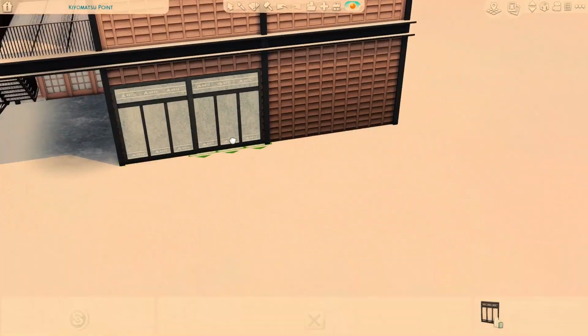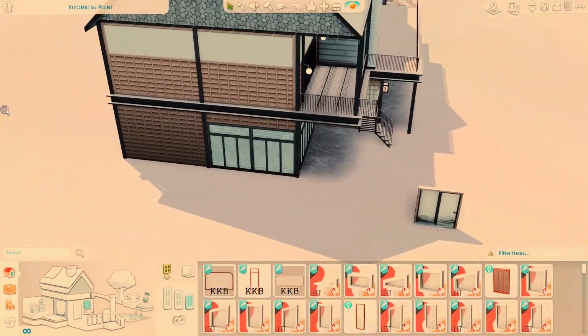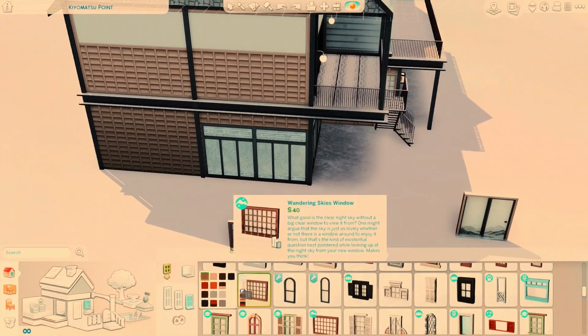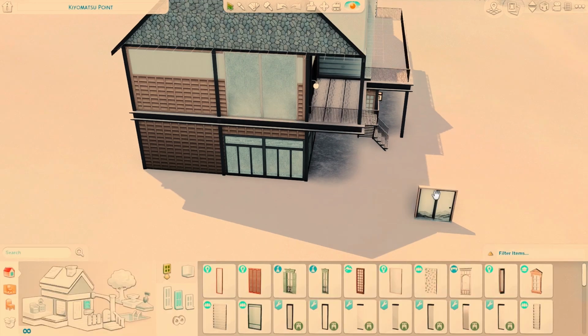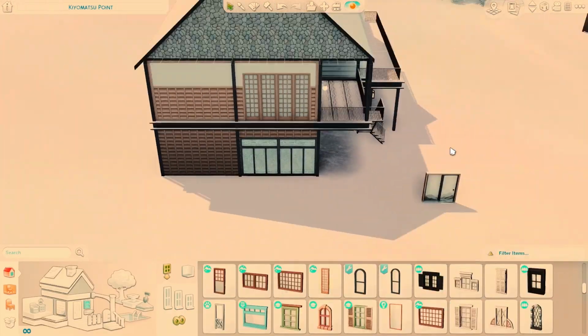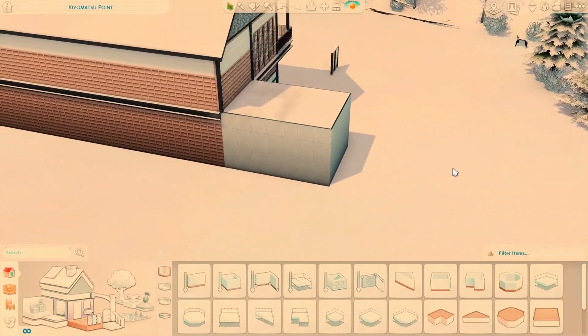Putting in, let's see, adjusting my windows. What am I doing now? I'm just hopping all around. This build especially, I hop around a lot. I'm not very consistent in what I'm doing. I'm just jumping around because, I don't know, I've been wanting to do a ski resort for a long time, pretty much ever since the Snowy Escape pack came out. I just been putting it off because it's such a massive undertaking.